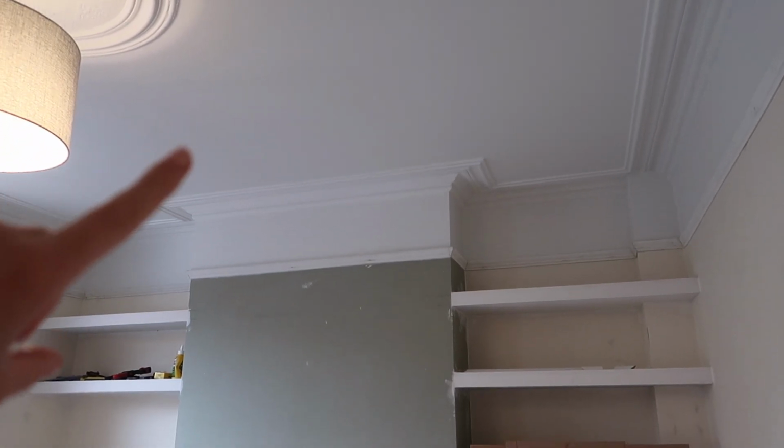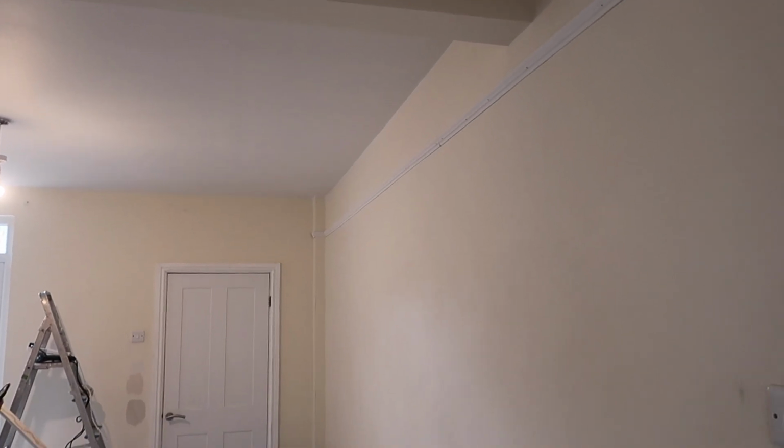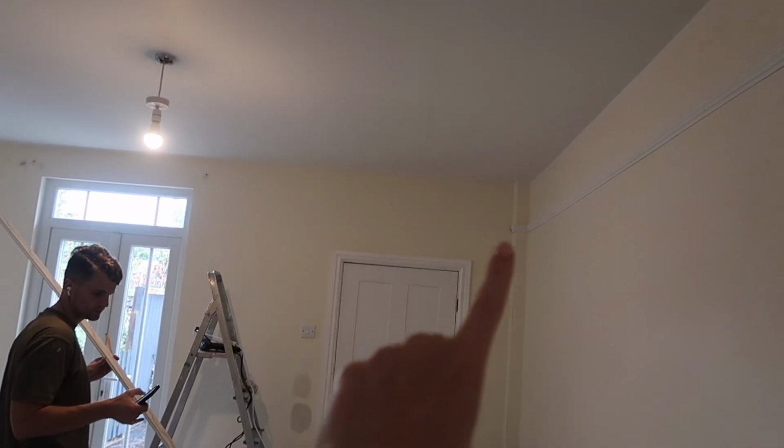So that slaked lime comes all the way down to the picture rail, and then we're going to do the exact same thing in here, and Jay is just waiting for me to finish up so he can measure along here and get that glued.